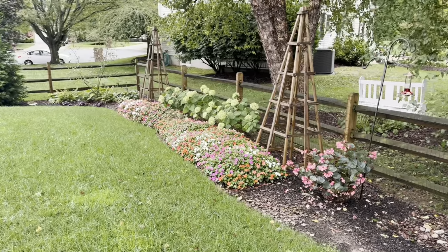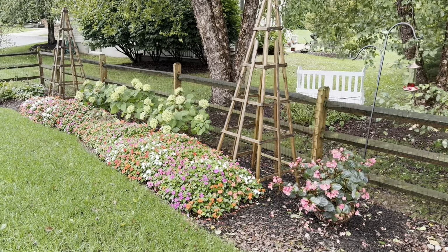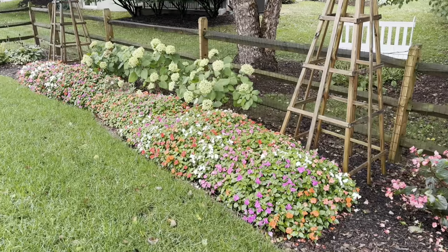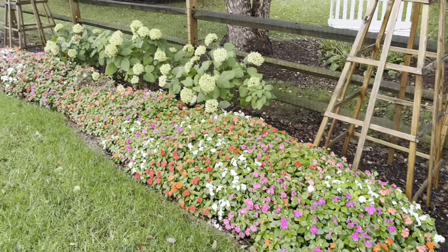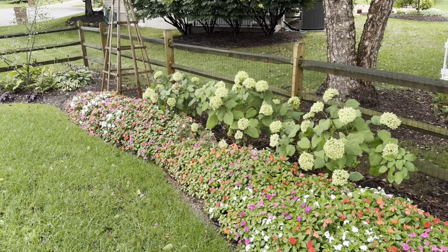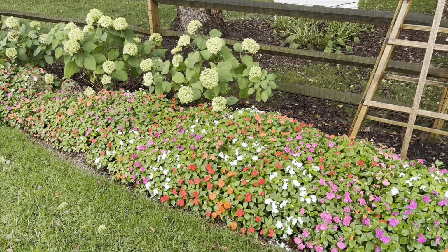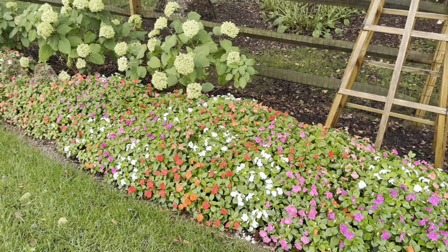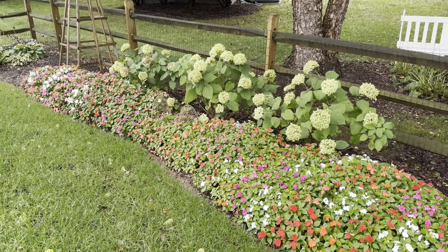We have this obelisk bed with just this river of impatiens that I put in maybe the end of May and are just doing beautifully this year. I haven't fertilized these at all. All I did was put in some Osmocote into the hole when I dug each little plug by hand. It was a lot of work, but definitely worth it. And I will for sure utilize impatiens back in here for years to come.